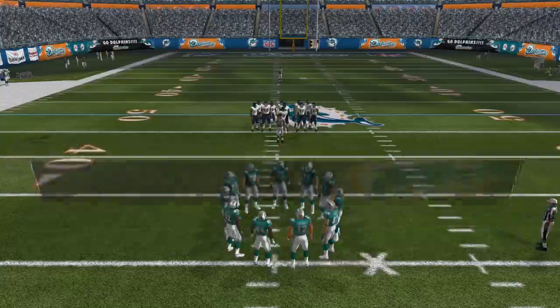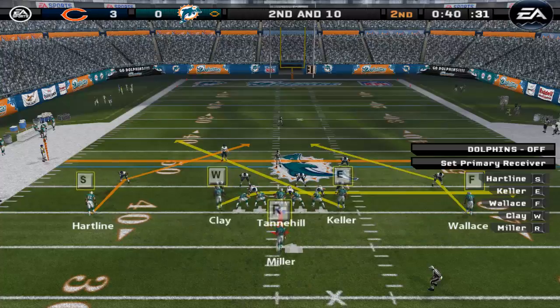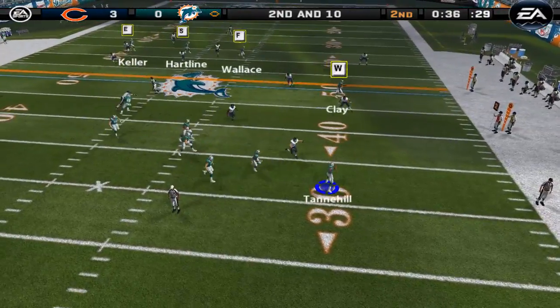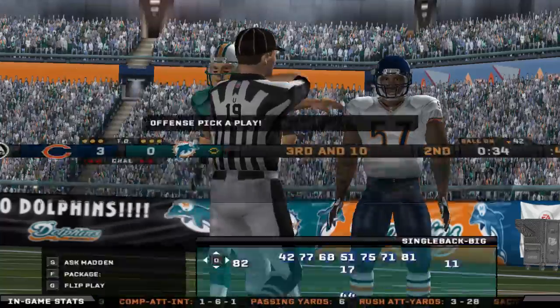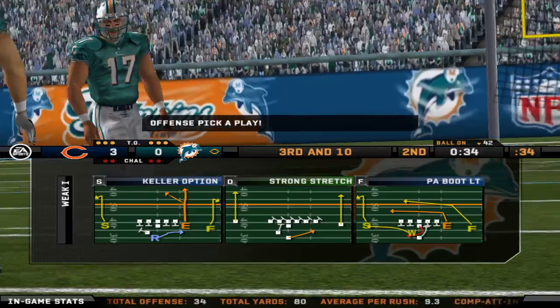Receiver on the play. Second and 10. Ball on the 42-yard line. Miller, the long setback. Throws it. Almost intercepted. William had his hands on it. I think he was invisible out there. Wasn't even seen. And that's a break for the offense.